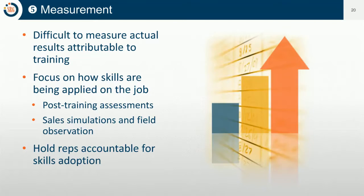But to really understand if the behaviors change, you can run some really nice post-training assessments. You can have sales simulations. And we think the best way is really through field observation, by having the managers observe the salespeople in action and see if they're actually doing a better job than they used to of performing those selling skills and the underlying behaviors. And then making sure that the sales reps are held accountable, and that gets back to the reinforcement plan. So with that, just to recap, we've talked now about 5 key areas.